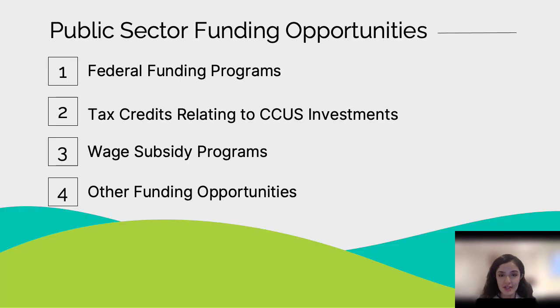In this presentation, I have separated public and private sector funding. Shown here are 4 subcategories of public sector funding options. The largest is the first category, which is federal funding programs. Since the federal tax credits for carbon capture, utilization, and storage, or CCUS, are so large, I have created its own category for this presentation.